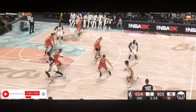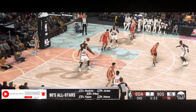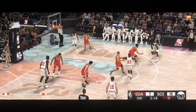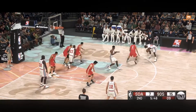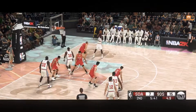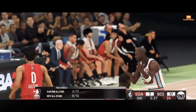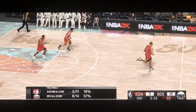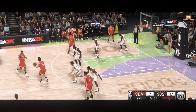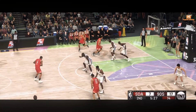Now Stockton. They've got Pippen. Stockton is out there with Jordan. Then there's Shaquille O'Neal. And it's Malone in at the 4. Now the pass to Jordan. Hits the difficult fadeaway jumper. Jordan's got the opening basket here in the second quarter for the 90s team. And a moment now to reset the lineups, courtesy of Gatorade, all fueled up for the second quarter of basketball.